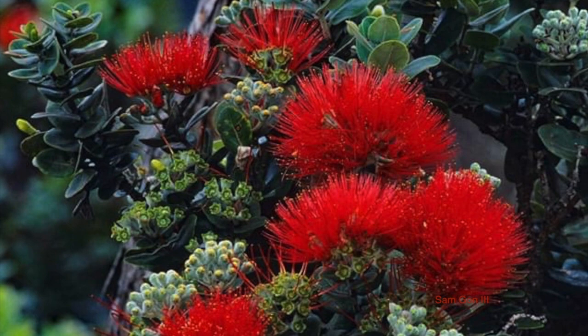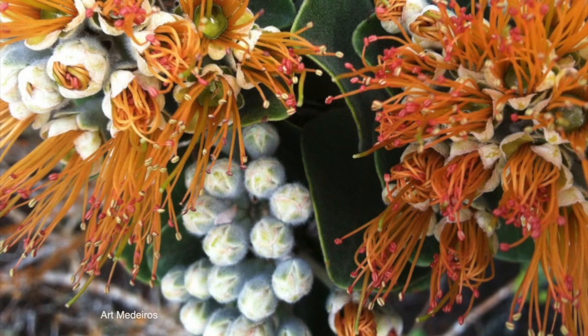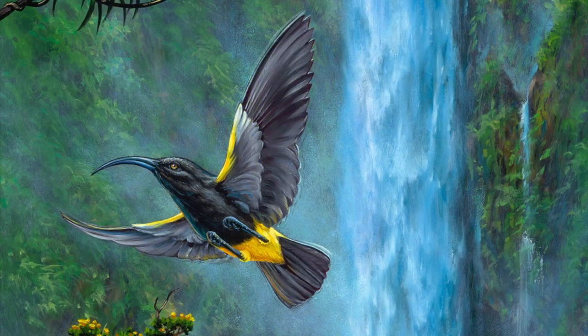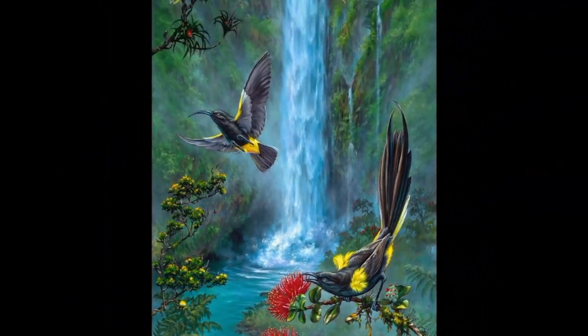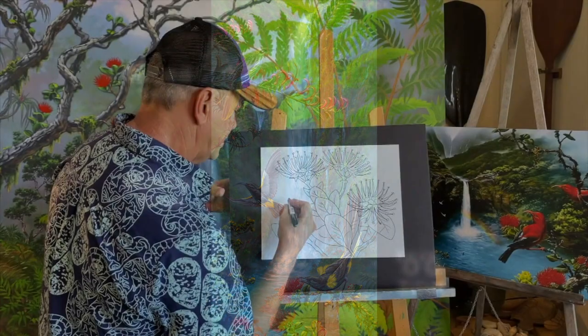Lehua blossoms are usually brilliant red in color, although they do come in other colors as well. There's some salmon-colored lehua and a pretty rare orange-colored lehua called Lehua alani. The Lehua mamo is the yellow lehua that only occurs in certain areas of Hawaii. There's also an extinct bird called the mamo that had some yellow tufts of feathers on it. The mamo, the o'o, and the kioea are all extinct birds that thrived on nectar of the lehua blossoms.